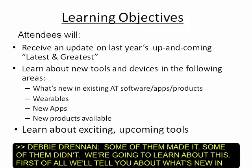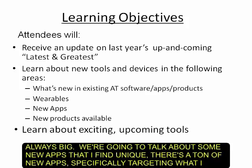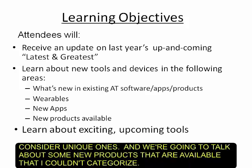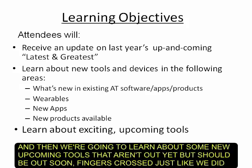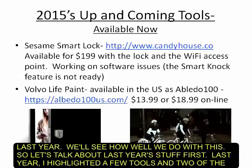And we're going to learn about the new tools and devices in these following areas. First, we're going to tell you what's new in some existing assistive technology specific software and apps and products. We're going to go a little bit into wearables, because that's always big. We're going to talk about some new apps that I find unique. There's tons of new apps, so I'm going to specifically target some that I consider unique ones. And we're going to talk about some new products that are available that I couldn't categorize. And then we're going to learn about some new upcoming tools that aren't out yet, that should be out soon, fingers crossed, just like we did last year. So we'll see how well we do with this.